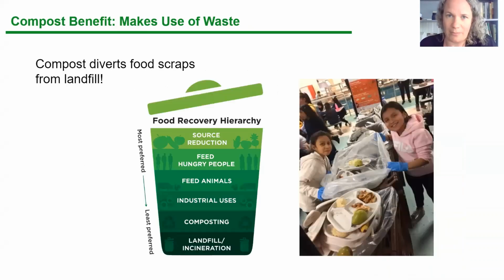Compost diverts food scraps from landfill as part of the food recovery hierarchy. And just like recycling, which is part of the 3 R's, reduce, reuse, and recycle, compost is the last option before we send food waste to landfill. We first want to reduce sources of food waste in the areas where food is produced, and then we want to redistribute food so that it gets to those who need it. And further down, we can consider composting as a way to manage our food scraps.